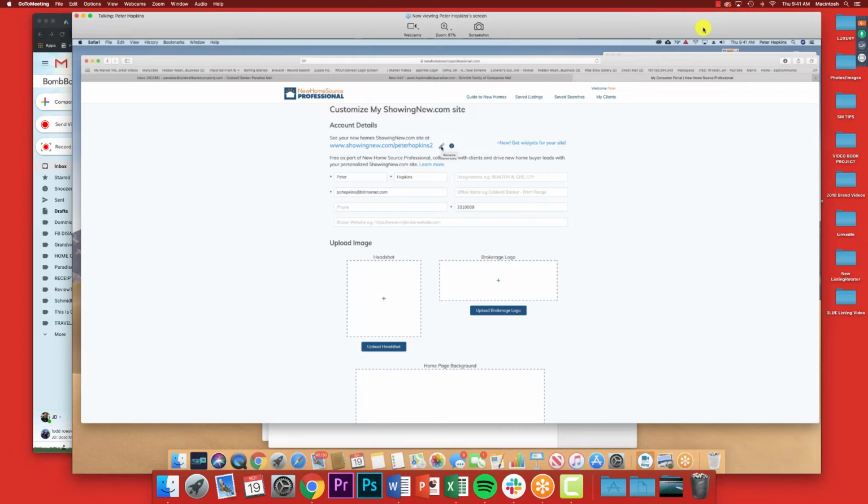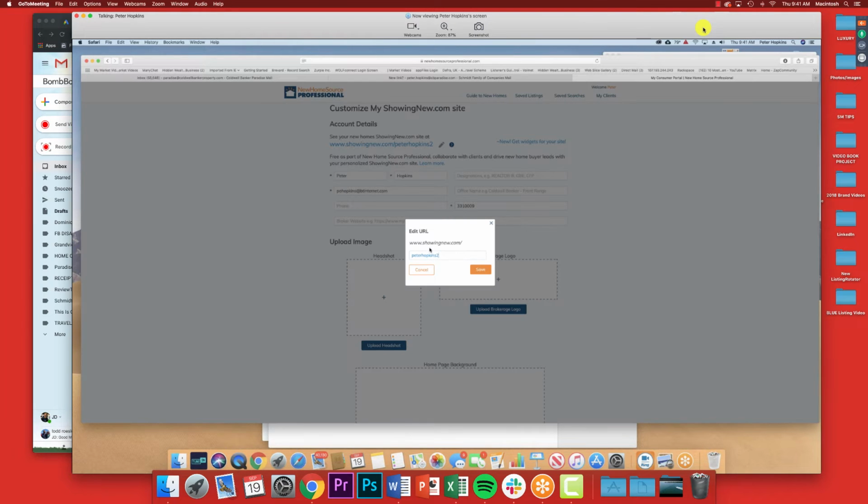So the name of the website, okay, is showingnew.com/. And to make this memorable and search engine friendly, it's best to come up with something. I'm not going to use Grand Rapids because it's not the area. I'm going to use the county.